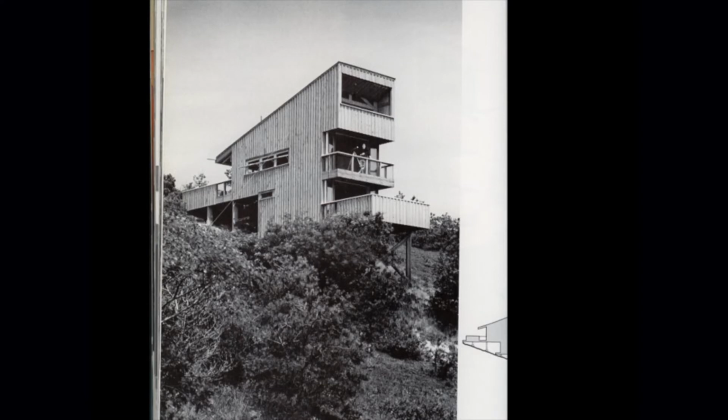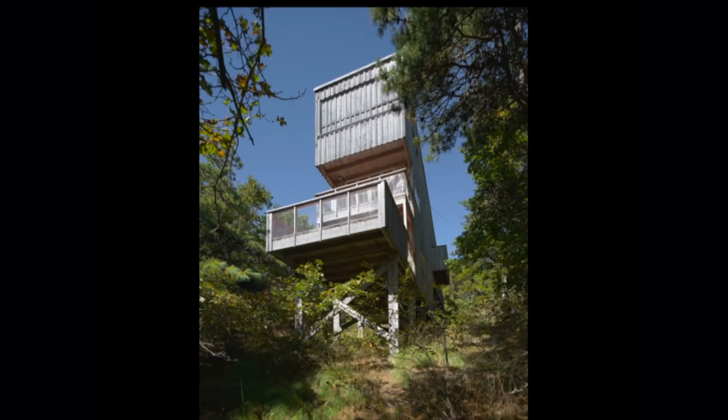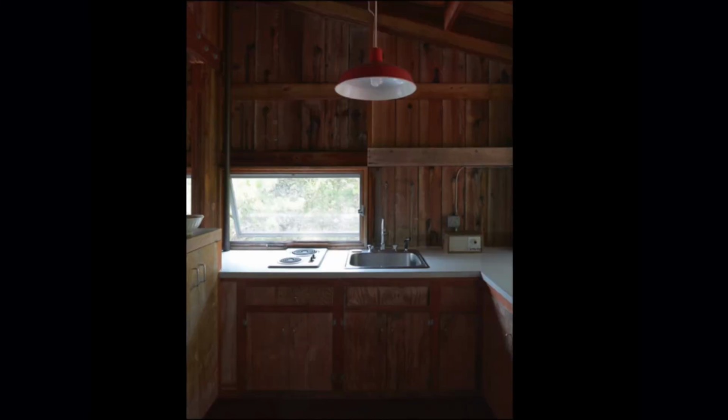And then there were some others who did one-off modern houses, and this was Paul Kruger. He's done many houses in Wellfleet and Truro, but after that he switched to traditional buildings. But this was a rather radical building he did in the early 60s, which is still there. The Marks House, which is 3 stories and 12 feet wide. And this is the original kitchen, and it's still just that way, 2 burners and an under-counter fridge. So take that, kitchen designers.